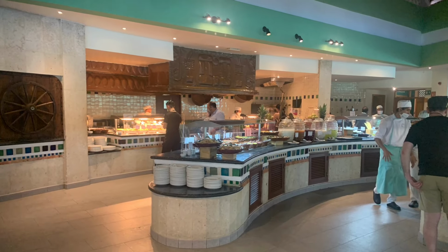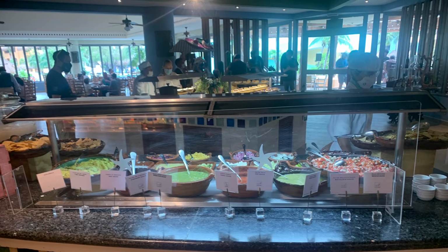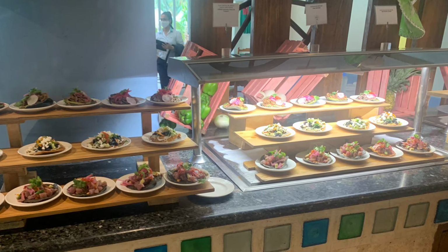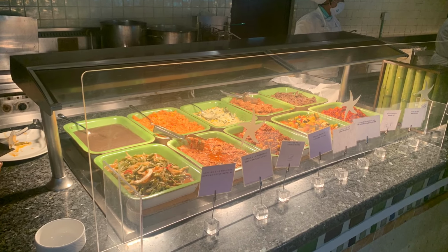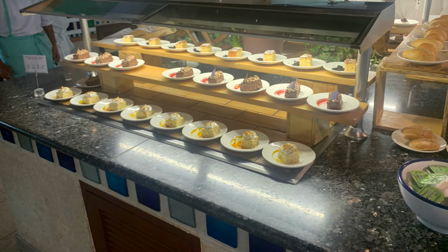For lunch, we ate at the Mexican buffet area. And I have to tell you, of all the food that I had the week I was there, I enjoyed that the most. The tortillas were fresh, the food was fresh and delicious. Plenty of options, plenty of appetizers, and the dessert table was a little bit to die for.